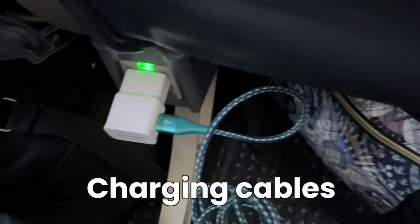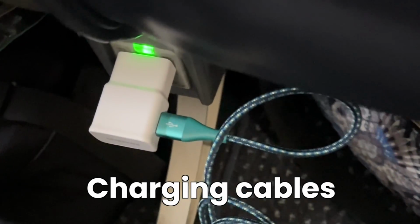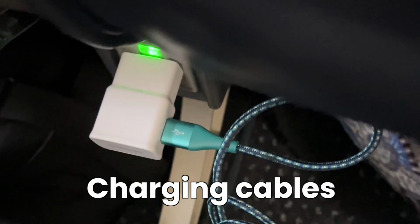We also pack charging cables every time we fly these days. Most airplanes have a place where you can plug in, right? You can plug in your phone, give it a little charge in the air if your phone is running down, or your Kindle or whatever. But sometimes it's easy to forget the cable, right? You might take some kind of a charging base, but forget the cable, so don't forget your cables.